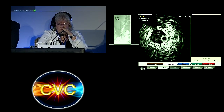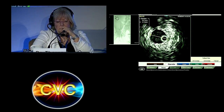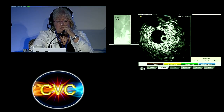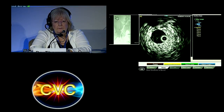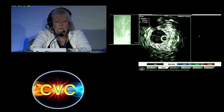Now, it's an interesting case because it gives us to the controversy of should we put a stent across this stenosis, right, across the inguinal ligament. So what was that in measurements? So what is the panel think about a stent in this region in particular?